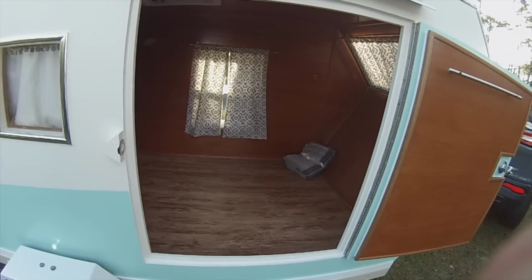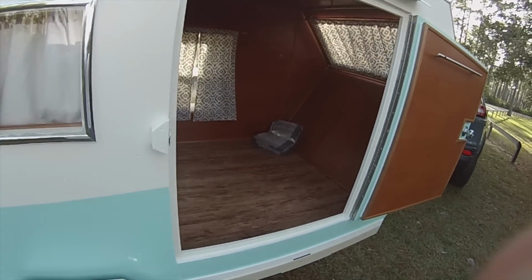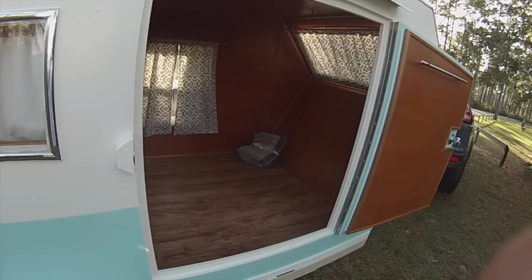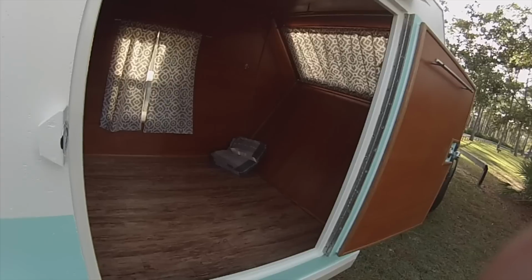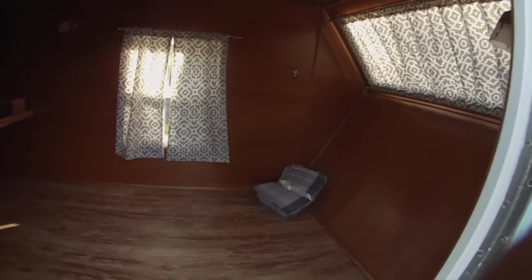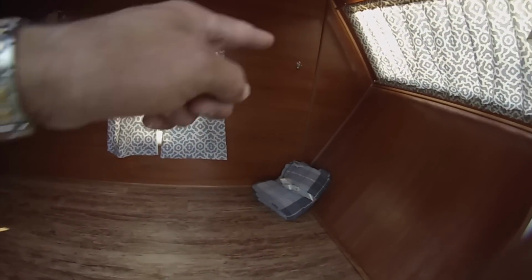Continuous hinge running the length of the door on the front. Alright, so the interior. I do have a mattress. I haven't installed it yet, but it will come with a mattress. And it's hardwood floors throughout with hooks scattered throughout so you can hang things.